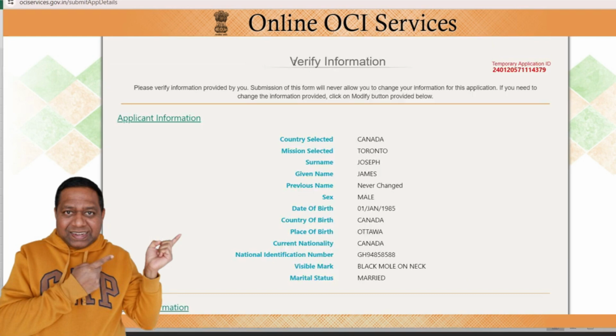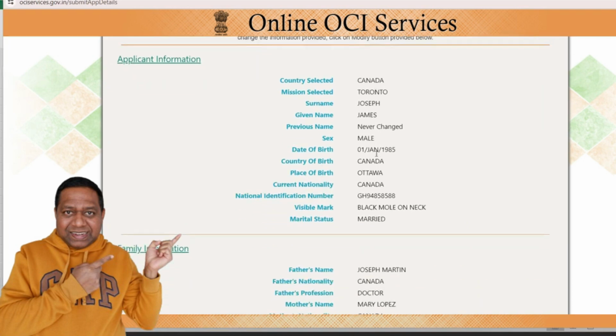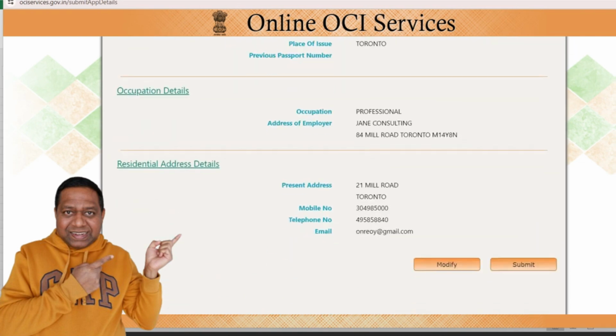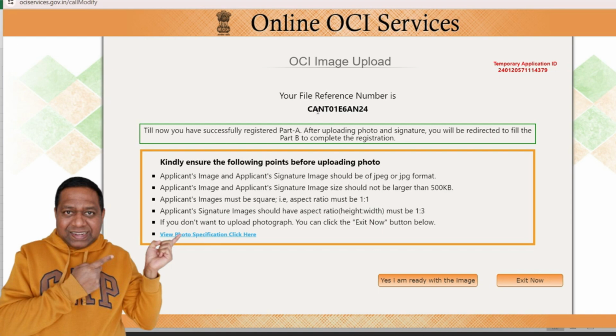So this is the section where you verify all the information which has been filled so far and check for its correctness. In case you want to modify this, you have an option to modify here. And once you have gone through and you know that you have done check, recheck, cross-check, and everything is okay, you click submit. So once you have submitted, your reference number is now ready. Copy this reference number and keep it.